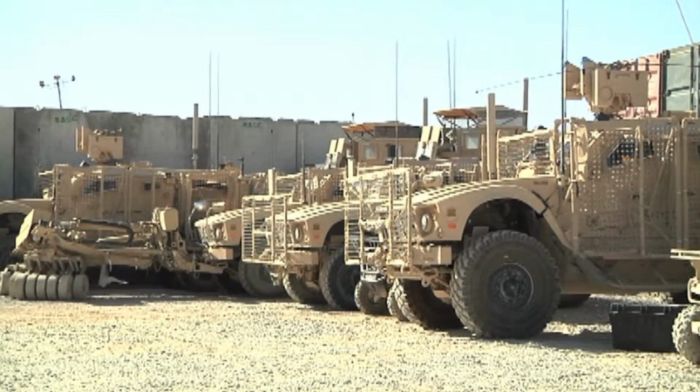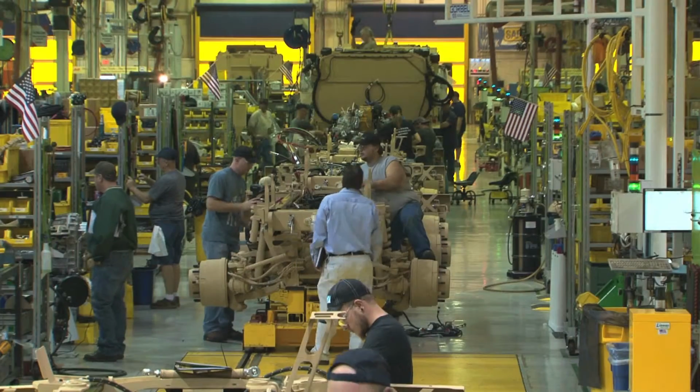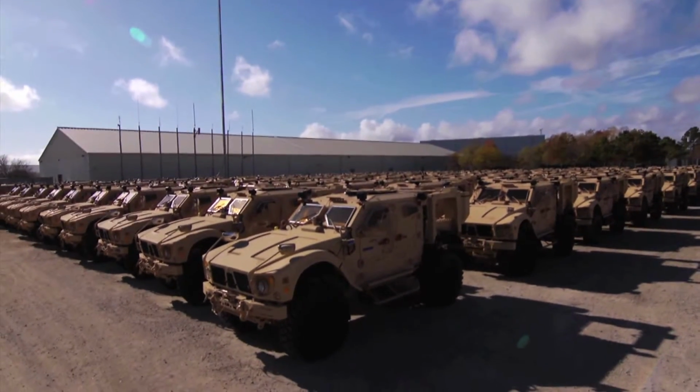The trucks arrive in theater where their delivery journey ends. A journey that began in production only months earlier. A journey that marks one of the most efficient operations in military acquisition history.